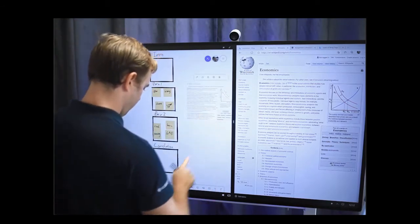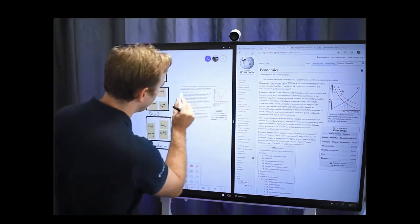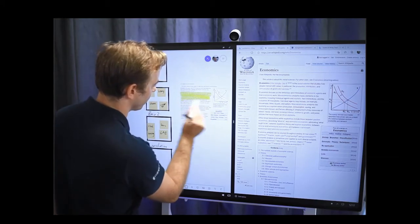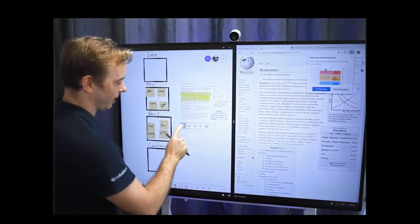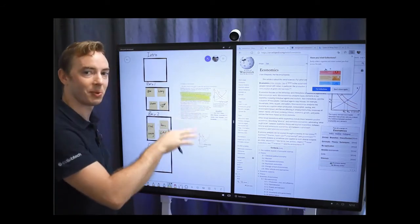And then from here, I'm going to use the highlighter on the Surface Hub to highlight these bits of the paragraph that are most important to me in this assignment. Now, I want to keep a reference where I got this information, so I'm just going to copy that URL and paste it into the whiteboard so I can return to this website at any point in time straight from the whiteboard.